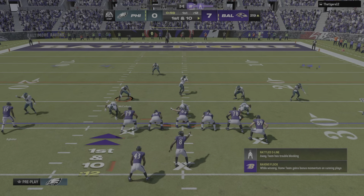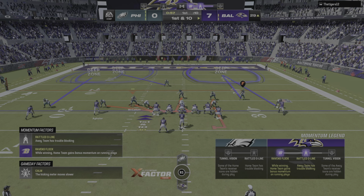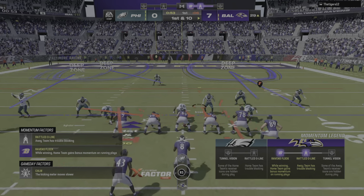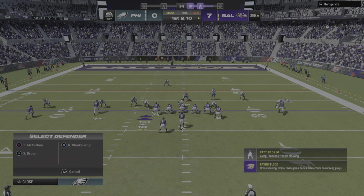And guess what? The decision, in my opinion, his receiver took advantage. I do like that they felt good about it. There's probably also some because he's coming off.